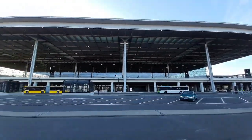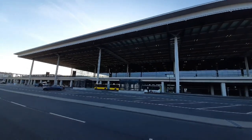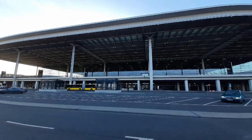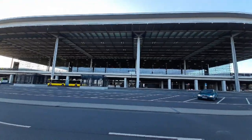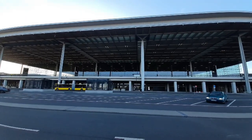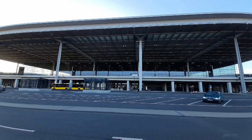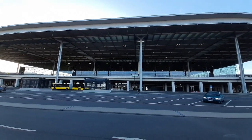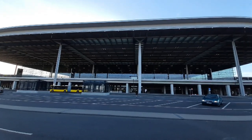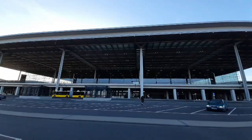Hindi masyadong maraming pasahero, mga tao. Kasi dahil sa COVID, no, lesser lang ang mga flights nila dito. So, sarado na ang Tegel Airport. Dito na lahat nag-ooperate at saka sa Schönefeld Airport. Tinawag na nilang BER Airport na din at saka it's a Terminal 5.